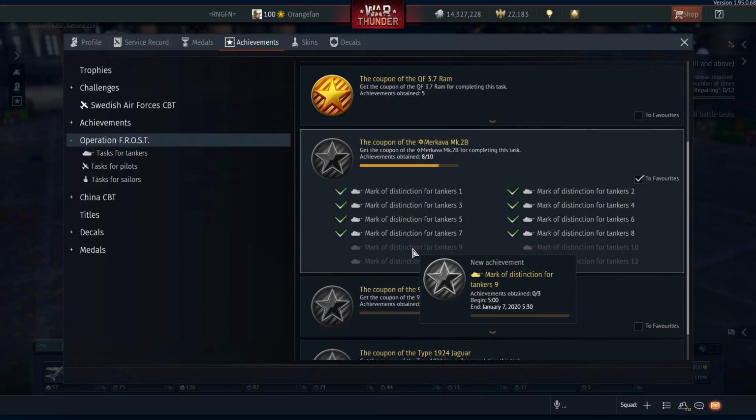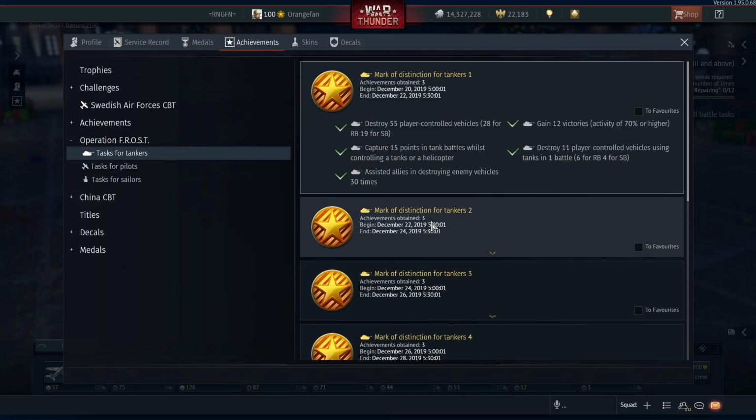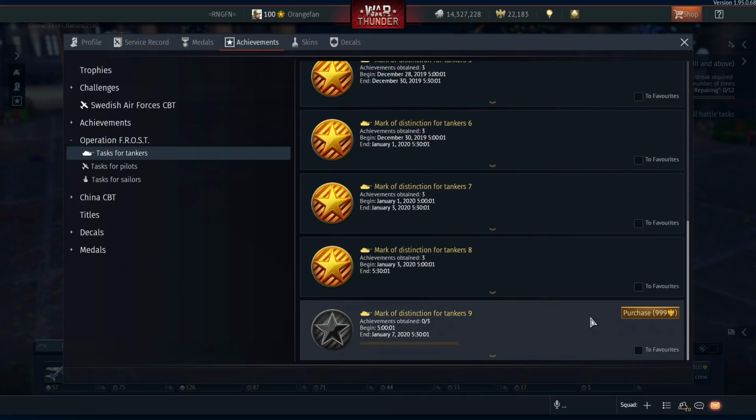So right now, we're in Stage 9 today. It started this morning. So if you haven't already gotten at least 6 stages so that you can finish 9, 10, 11, 12. There's 12 total. You need 10 of them to get the Merkava Mark.2B. So if you haven't already set yourself up to finish it through grinding the last 4 stages, you're going to have to spend Golden Eagles. And the Golden Eagles cost for each one of these is 1,000. So that's a lot of Golden Eagles.